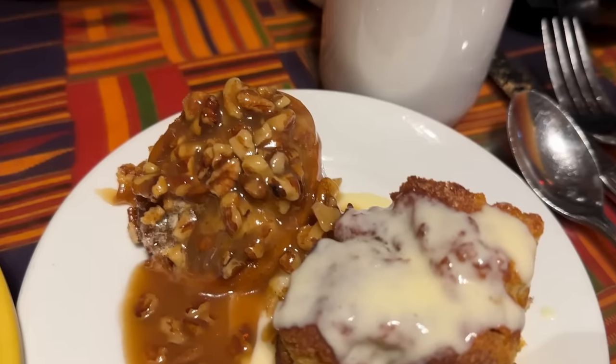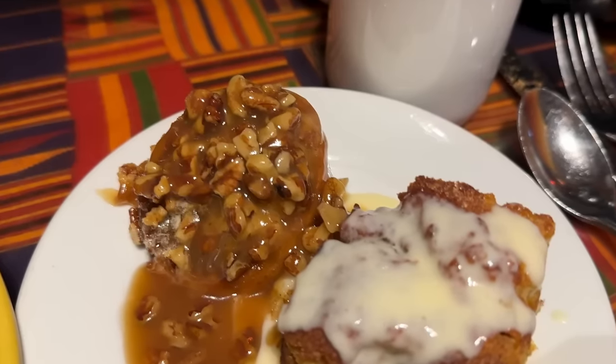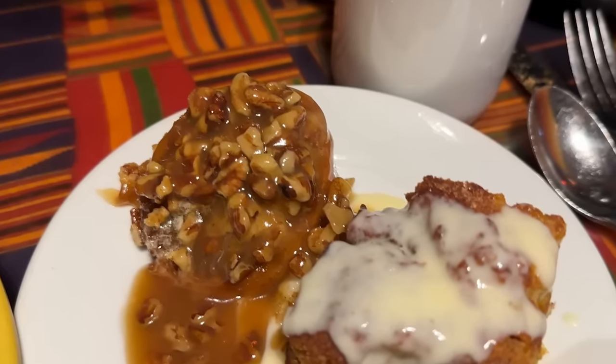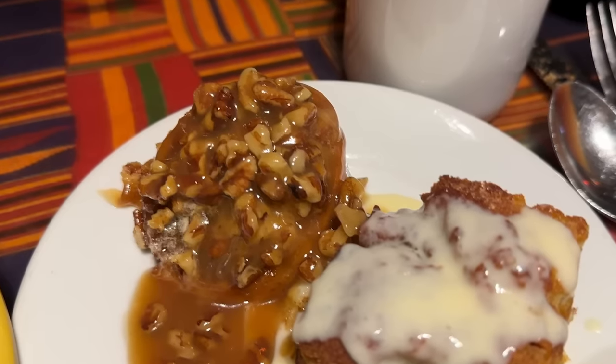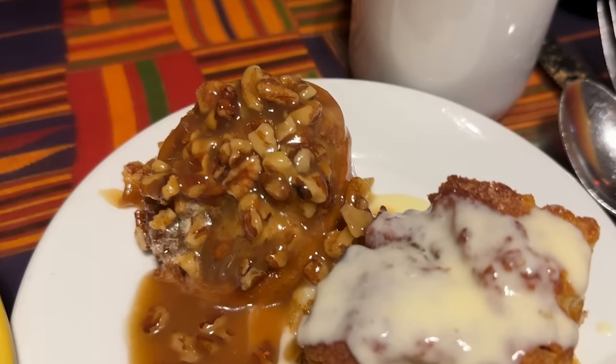It goes against everything I stand for when I say things are too sweet. But I think the crunch of the nut helps break up the sickly sweet glaze, which is only increased when you add the mandatory pecan praline sauce. I'm telling you, about half of these is enough to send you in for a cavity check, but they are so good and they're warm.